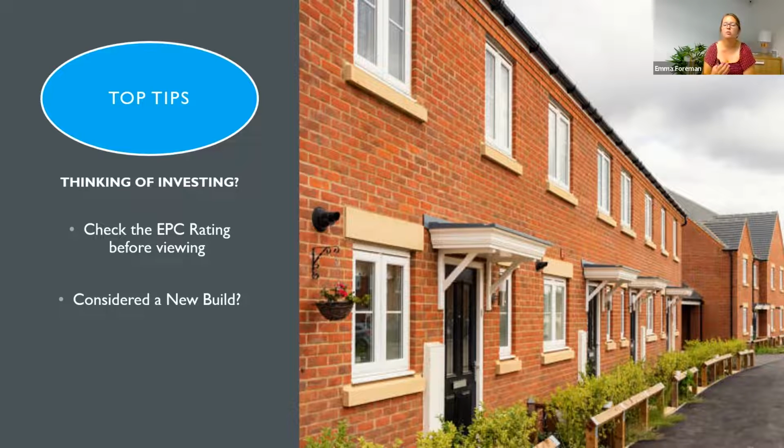So as well, obviously, we always talk to our landlords and our potential investors about investing in a new build. Obviously, we work very closely here at Complete with a lot of new build developers. So we're very clued up on what their perks are. Now, obviously, new build properties potentially do cost more than a second-hand home. However, their EPC ratings are going to be coming out at A or a B easily.